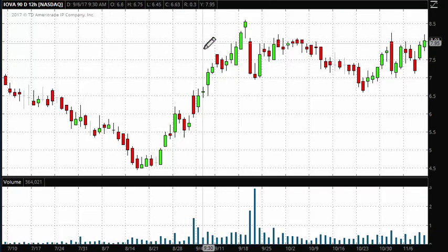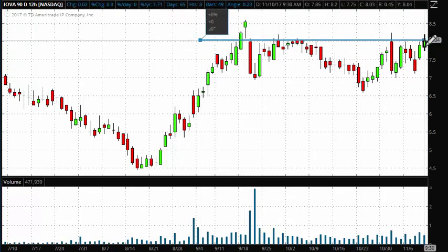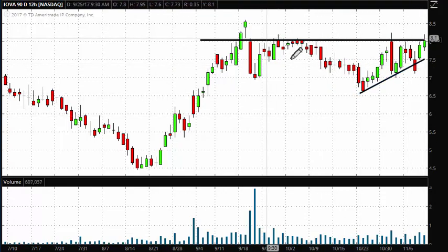Okay, IOVA, really nice looking setup. Another pretty decent clean break there at $8. You can see kind of an ascending triangle type pattern, bio name. So this one through 8 looks good. This IOVA, I like that one.